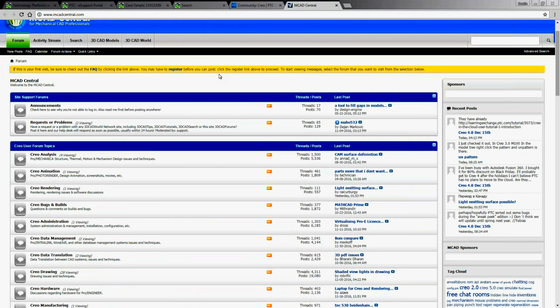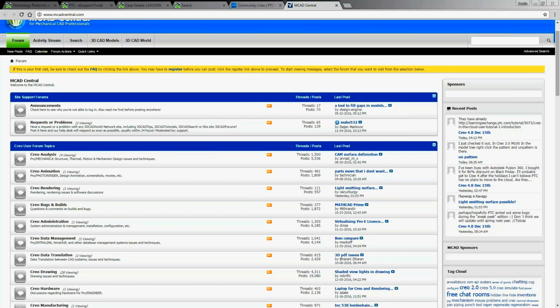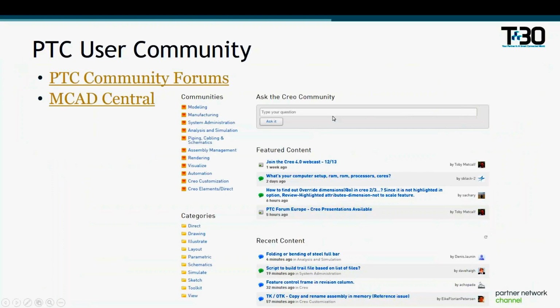So this is for more of the older users, the people who are used to Wildfire and beyond. Some of it can still be a little bit outdated sometimes, so I don't use it as frequently, but I have found a lot of good information here as well. So I just want to make sure you're fully aware of all the different communities you guys can access and use, and we want to make sure you have everything at your fingertips. So MCAD Central is pretty good as well.